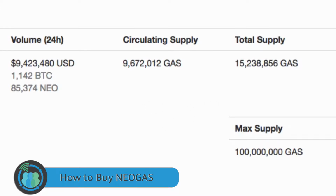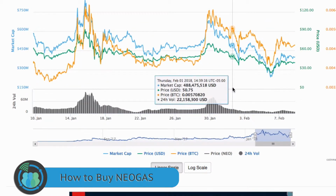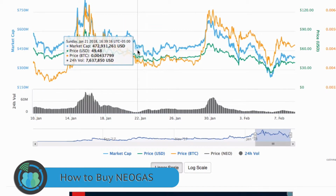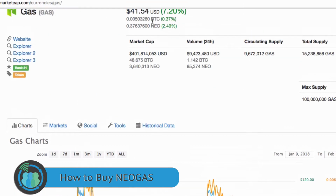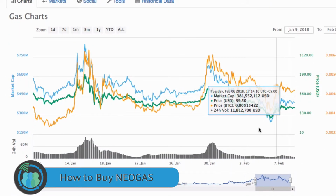Now, let's look at the chart. Let's go ahead and close this up so we can just see the recent amount of time. Okay, so if we look at the highest that it got to, $87.80 back in the middle of January. And right now it is, like we said up here, at $41.54. So it's at about 50% of what it was at one point.